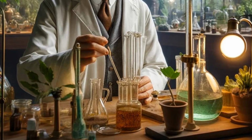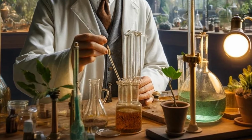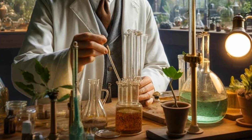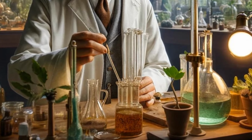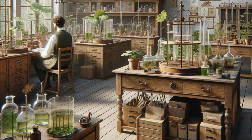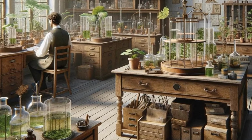Moving forward to the 20th century, there was a surge of interest in hydroponics, mostly driven by advancements in technology and a growing awareness of the need for sustainable agriculture. Scientists from around the world started making grand discoveries that would continue to propel the industry into the future.